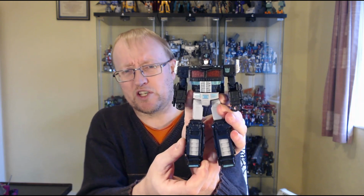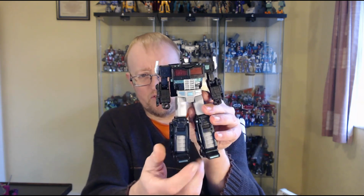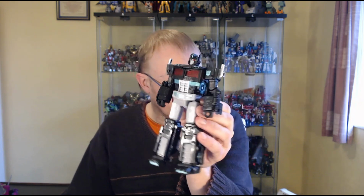I got this from InDemand. I think I got it from InDemand. I had to pre-order it. It was kind of expensive. It was about 60 odd quid because it was a Japanese, more exclusive version or something daft like that. But yeah, managed to get hold of one of these. Really, really cool figure. I can see what all the fuss was about when people were gushing about the Siege Optimus mould. So yep, got hold of him. So that was April. Takara, War for Cybertron, Siege, Voyager, Nemesis Prime.